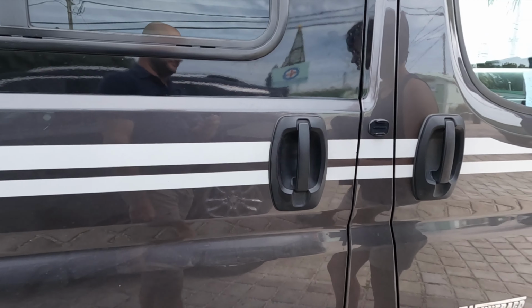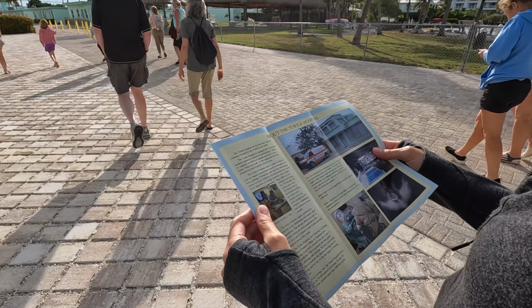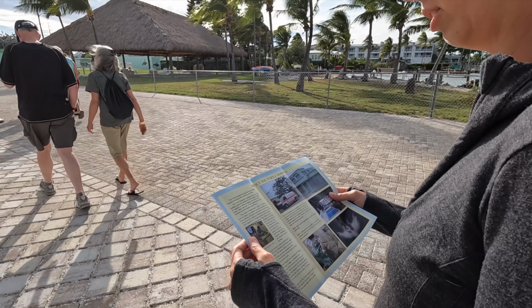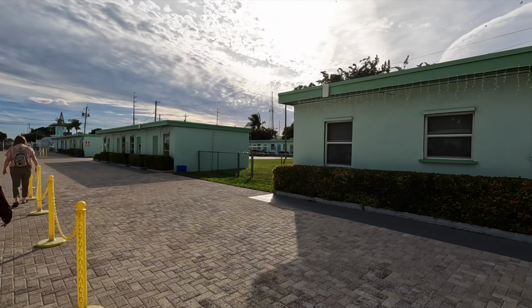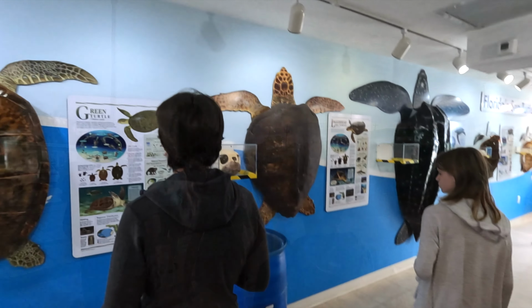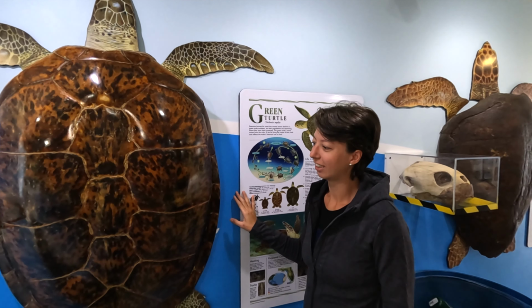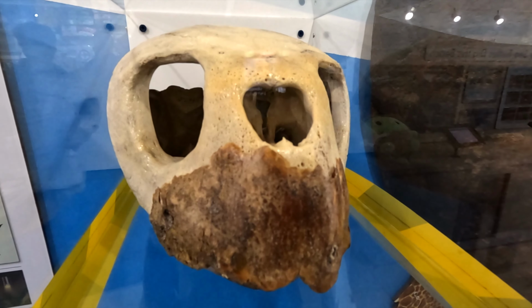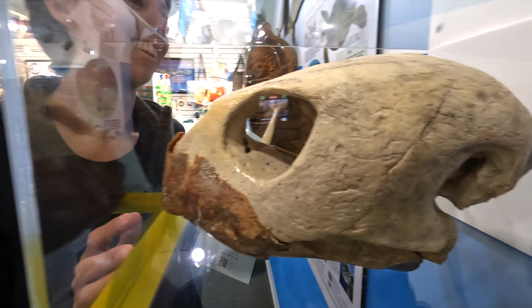While we were exploring the Middle Keys, we visited the Turtle Hospital on Marathon. First state certified veterinary hospital in the world for sea turtles. That's pretty cool. This motel-turned-marine life medical facility rehabilitates sick and injured sea turtles with the goal of returning them to the sea. When a Keys resident finds a sea turtle stranded or struggling in the wild, they can call a 24-hour hotline for help from the Turtle Hospital.